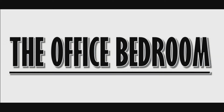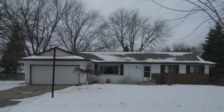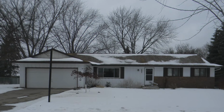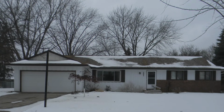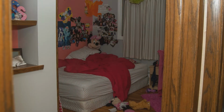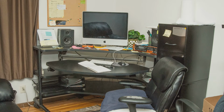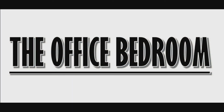Just to clarify, the Crowley family in Apple Valley bought a 3-bedroom home in 2013. The bodies were found January 17th of 2015. It is a 3-bedroom rambler. The master bedroom was where David and Comel slept. Rania had another bedroom. The third bedroom wasn't used as a bedroom or a guest room per se, but David turned that into his office. And so the title of this chapter is The Office Bedroom.